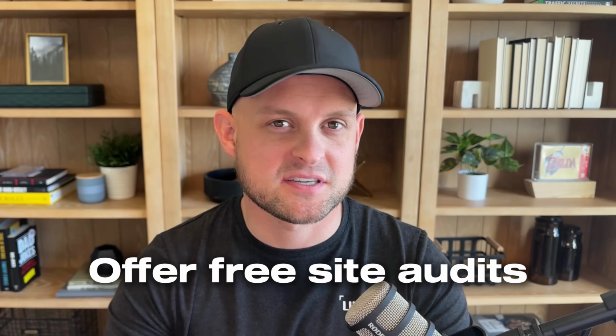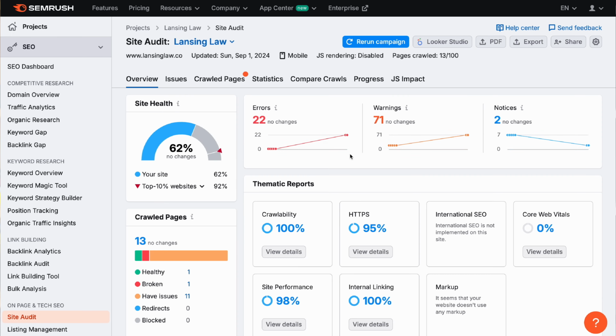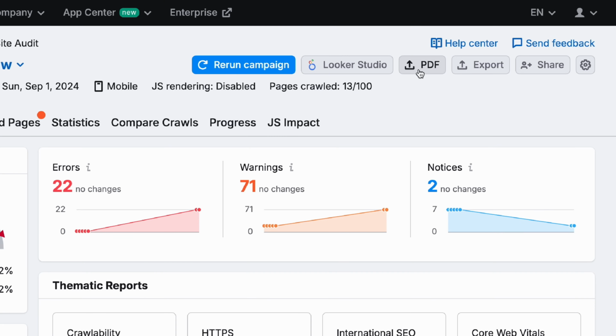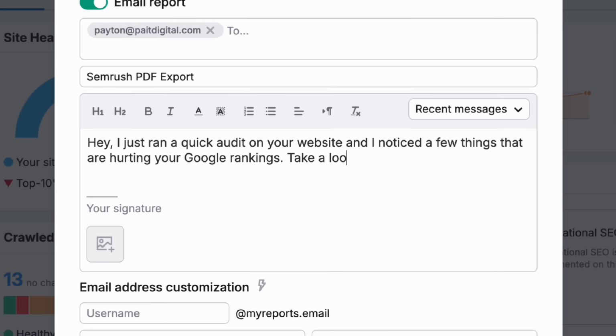The next strategy would be offering free site audits. This is something that pretty much every SEO tool can do. So you can run a quick audit and then you can share the results with your prospects. You can either reach out in a cold email or a cold call, or you can do this for companies that you already interact with. Maybe they're businesses that you frequent locally, and you can just show up and say, hey, I ran a quick SEO audit on your website, and I had a few ideas. Would you mind if I shared them with you? This is a great way to come to the table, adding a little value rather than just asking them to hire you.